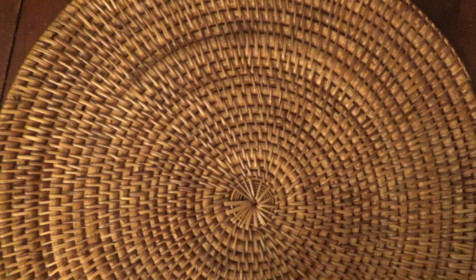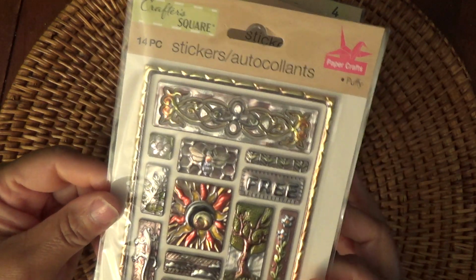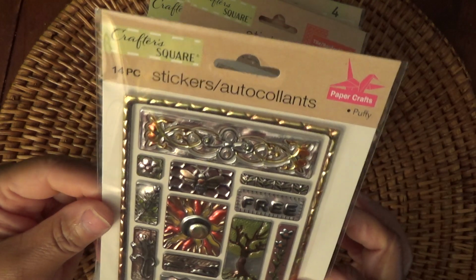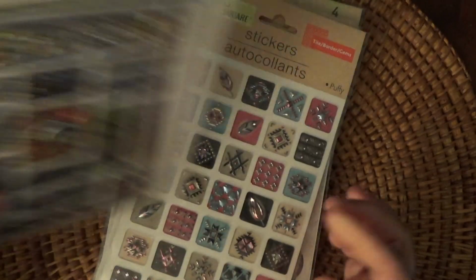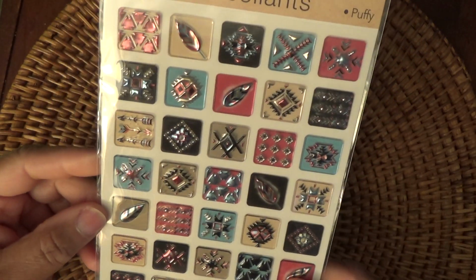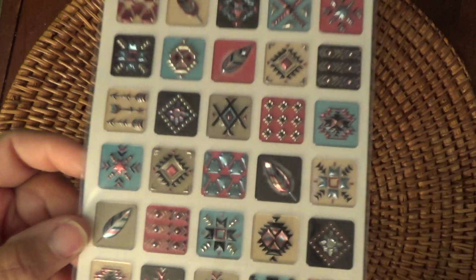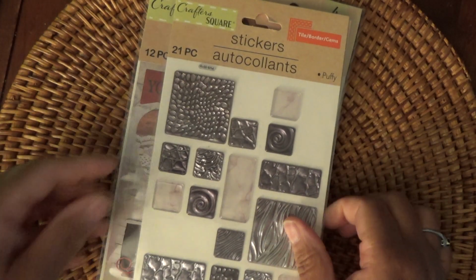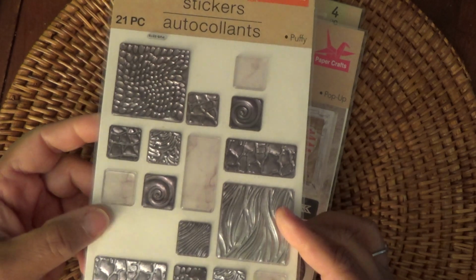Then I purchased some stickers. Man, they had the stickers. So I picked up these 14-piece puffy stickers. They're kind of, I don't know, medieval looking to me, but I thought they were interesting and thought I'd give them a try. And then I also picked up this 35-piece puffy sticker, totally different than mostly anything that I purchased. So thought I'd give these a try too. And then this 21-piece set of puffy stickers, and you see a couple of them missing.